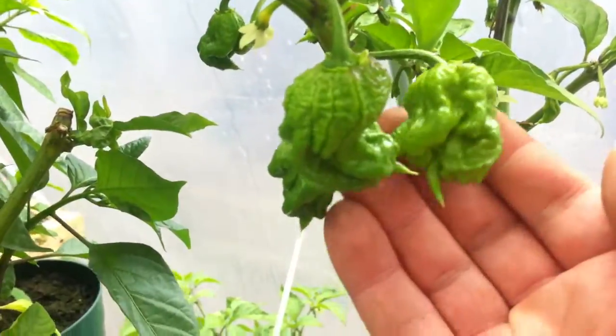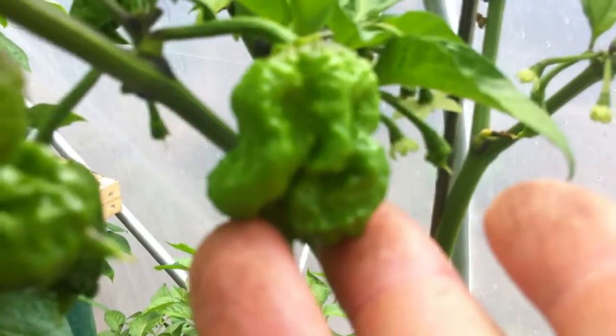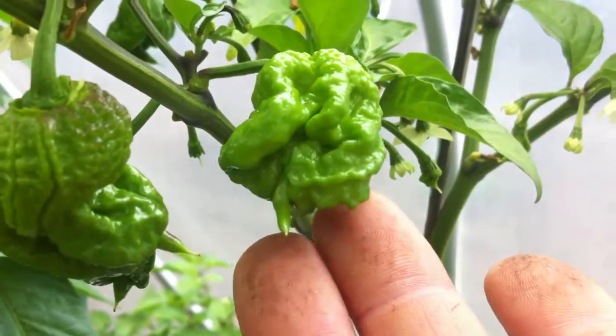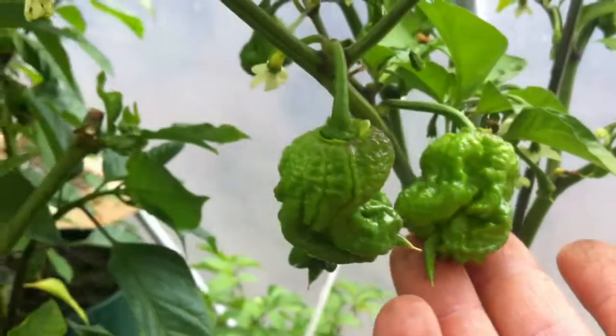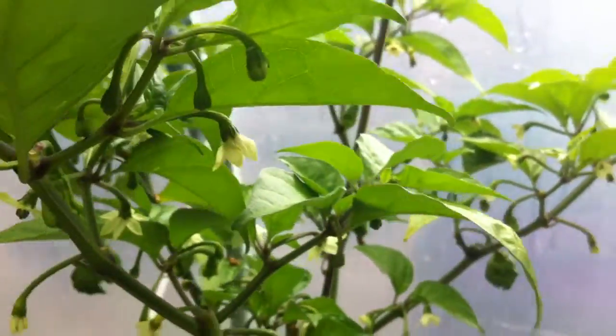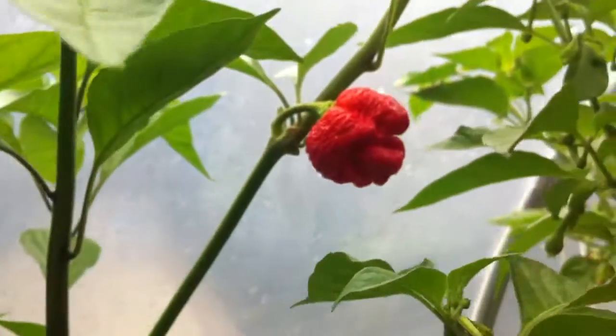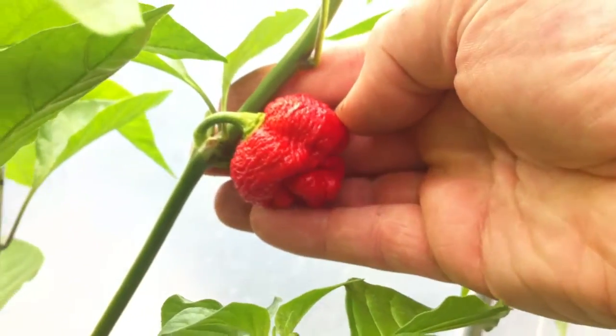And here we have another reaper. And you see quite a distinctive look to that, all folded in and gnarly, with a tail to sting me. 2 or 3 of those hanging there, more in the background. Lots coming, that should be good. What have we got here? The red brain strain. Should be ready for picking.